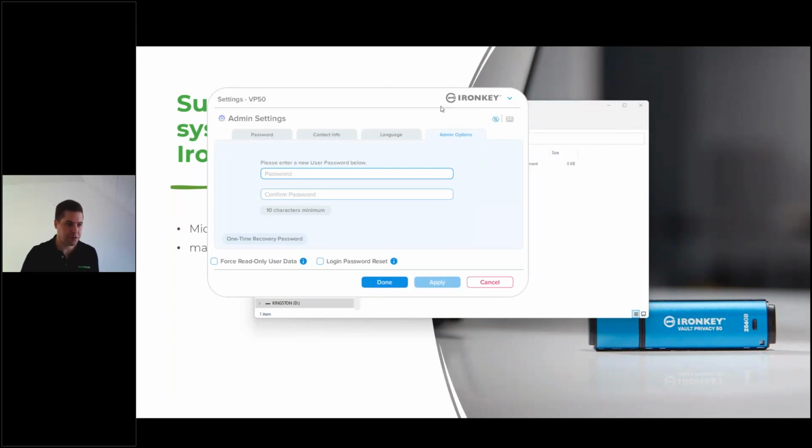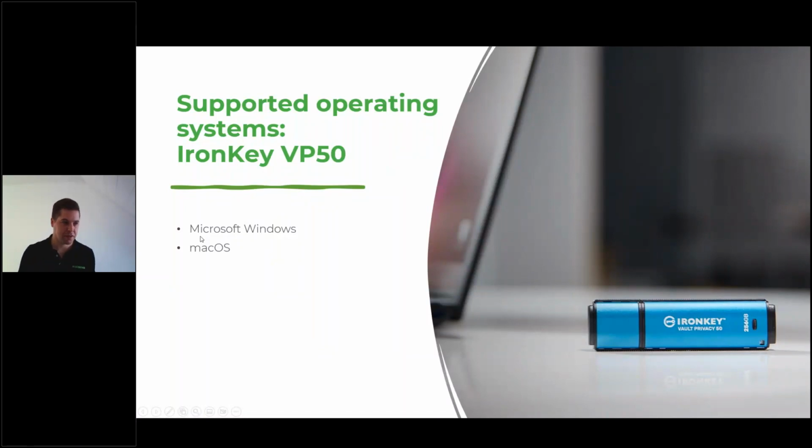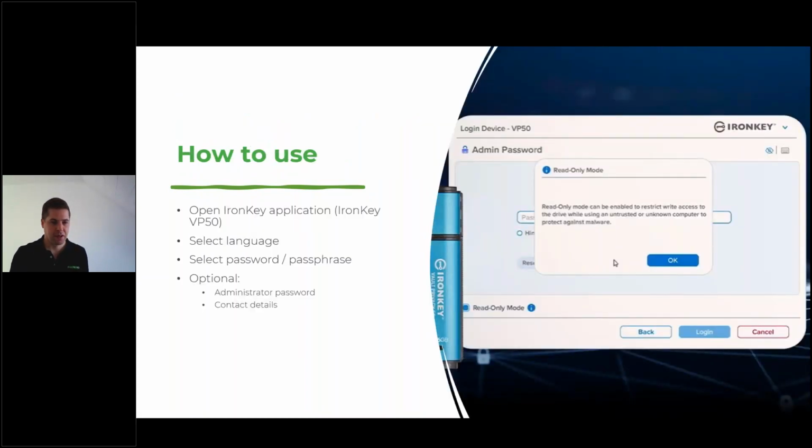So it's very easy to use, and the encryption always runs in the background because it's hardware based. You can use this USB encryption not only on Windows, but also, for example, on macOS, like in the case of the VP50, or, in case of the ATES and KP200, on any kind of computer. Also, for example, on OT devices. How to use? Just open the application, select language, password, passphrase, and optionally you can also enter an administrator password and your contact details.